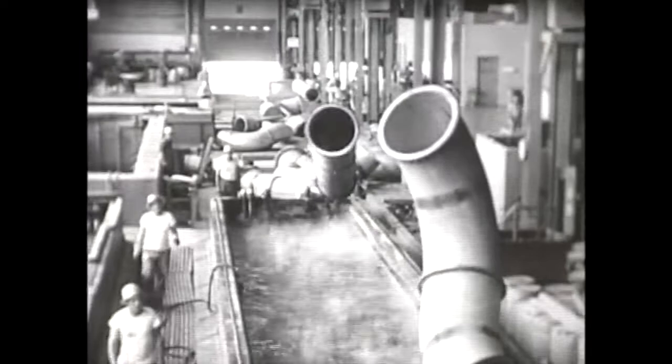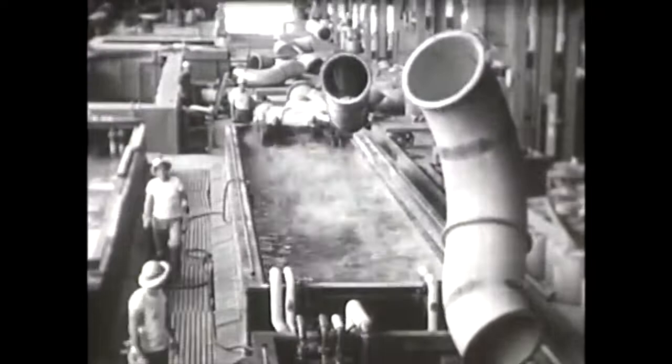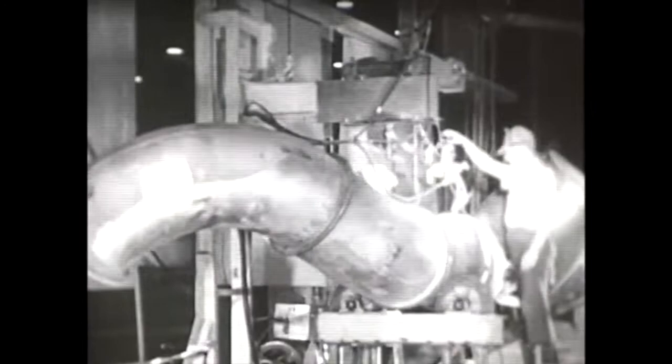Sections of pipe were dipped in chemical reagents in huge cleaning vats to remove foreign matter. Each piece of piping is almost literally handled with kid gloves to prevent contamination with dirt, dust, or water. After dipping and cleaning, the ends of the pipe were sealed to prevent dirt from entering until the piping was welded in its proper place.